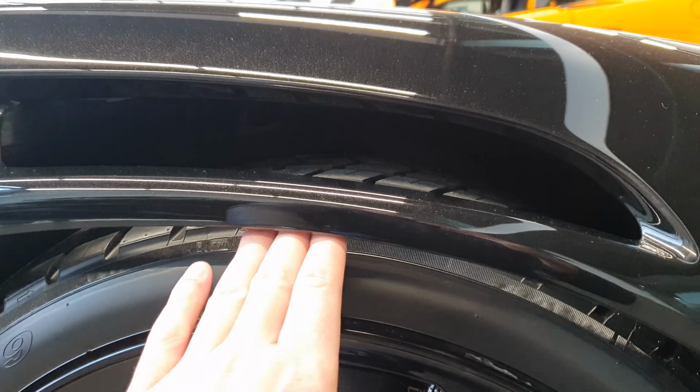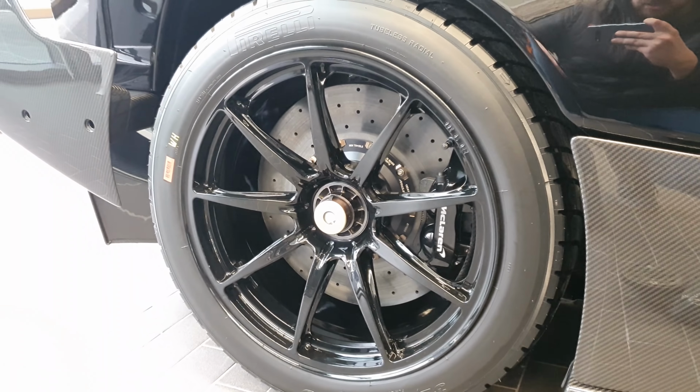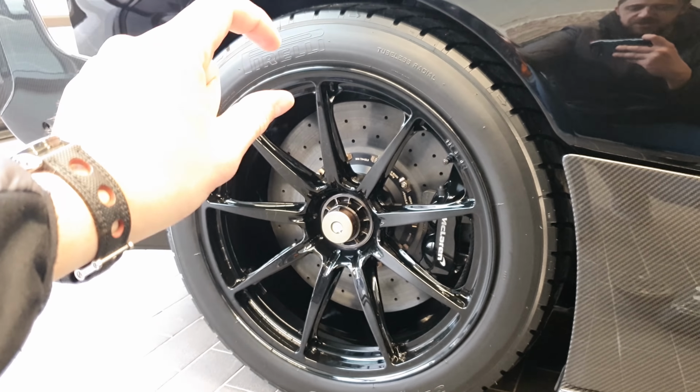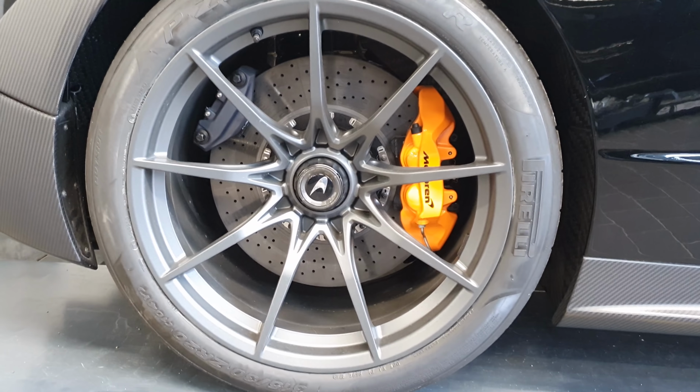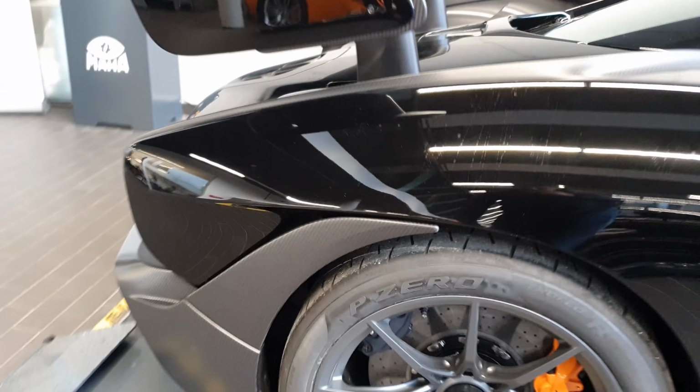The wheels seem to be different as well. They seem to be smaller in size to be able to run slicks with bigger sidewall, and also lighter because of smaller dimensions. But I don't know the exact specifics because I'm not Shmi. I love you, Tim. Yeah. I guess that's pretty much it.